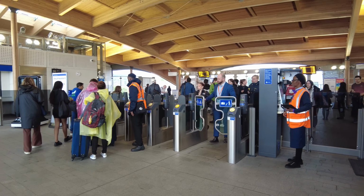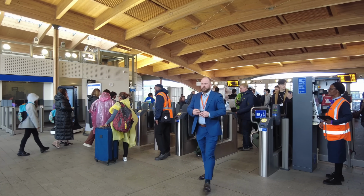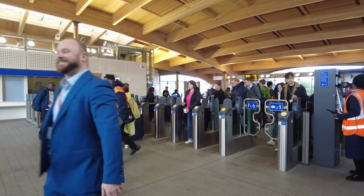Contrast this with a zone-based fare system, like the one used in London. In London, you tap in both when you enter the station at the beginning of your journey and at the end of your journey when you exit the station, and then your fare is calculated based on how many concentric zones you cross during your trip.